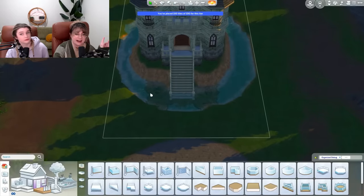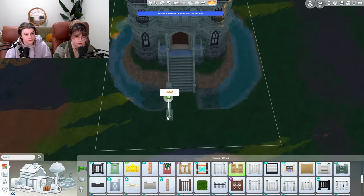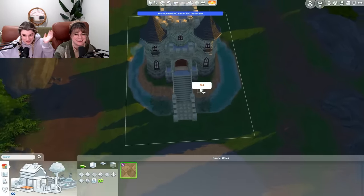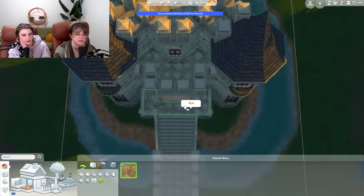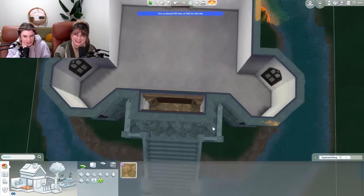Okay, wait. I think we can fix it with terrain tools. I'm just gonna flatten this part across the water to floor height. Then I'm gonna add some railings across, put in some floor, and thank goodness that worked. We're free, and I love the new flooring. It's so pretty. Agreed. And I could totally see us using it in other builds too, like bathrooms or laundries. Anything. Living rooms, dining rooms, kitchen.